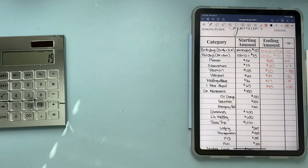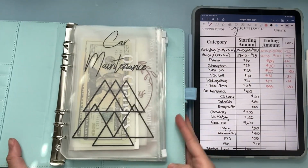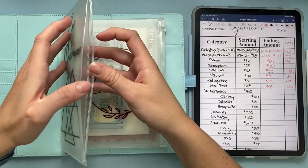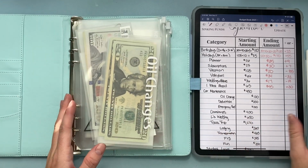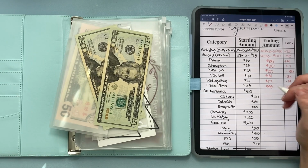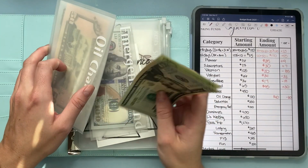Now we will flip over to Big Blue, the crowd favorite. Move my calculator because she's a little bit larger. And now we will start with car maintenance. We're gonna do the subcategories first, and then we'll add it all up for the main category. So oil changes, we have $40 in oil changes, and that's because I spent $60 at my oil change. So that went down by $60, which is to be expected.